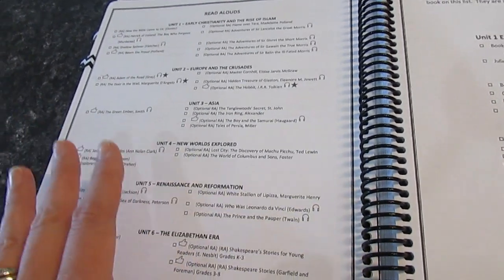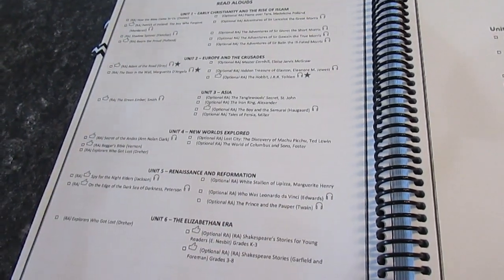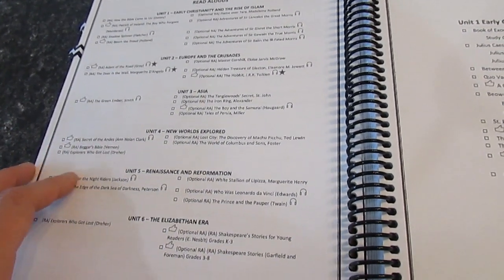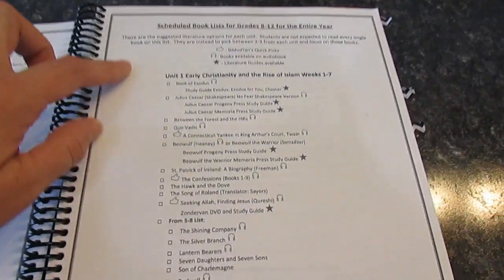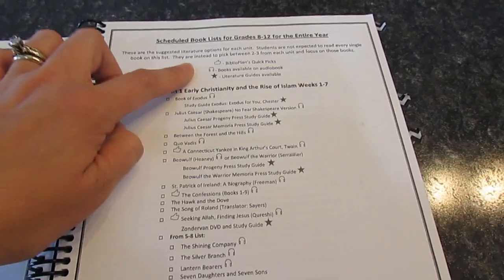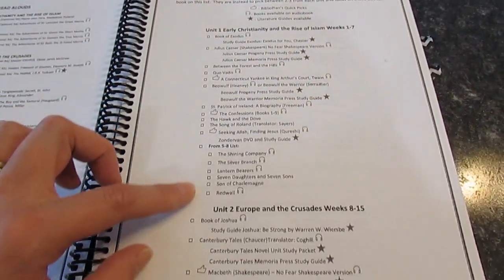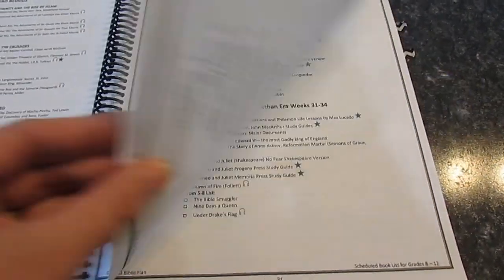If you don't want to, or you have a read aloud in your language arts or for some other subject, you don't need to do a read aloud. This is all up to you, but it has so many options. This breaks down the scheduled book list for grades 8 through 12 for the entire year. So they do have this 8 through 12, it's just in a different section.